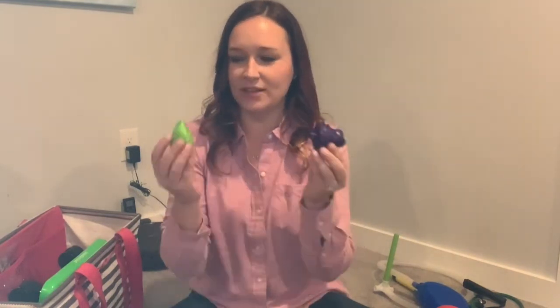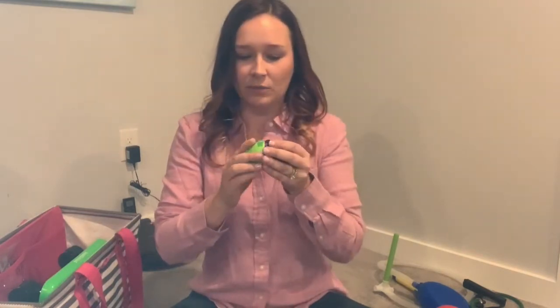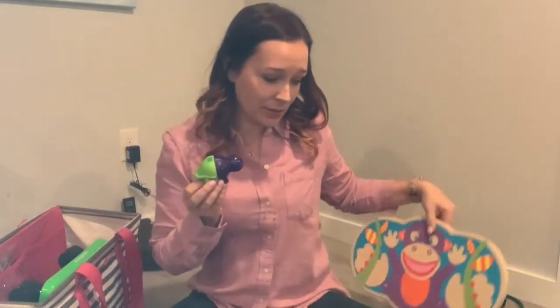So instead of actually matching the colors, she chose ones that were opposite or didn't match. And then she would stand up, push them together. So we're working on bilateral, bimanual coordination using both hands together. And then when the dinosaur was put together, she would reach down and put it in a pile on the opposite side. And now we went back to our peanut ball.